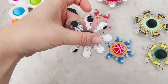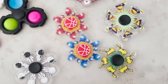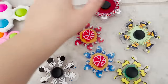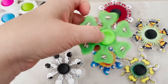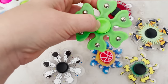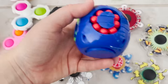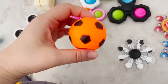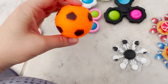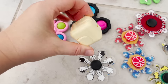These are some cool ones, super fun. Among Us, Pokemon, Naruto, a cute little astronaut. I don't know which this one is. And then I got this in fidget trading. Someone traded me this. It's like a four-leaf clover, but it has way more than four. So just like a clover. Here's a Disney one, kind of. I don't know. Oh, here's some other ones. Someone traded me this one in fidget trading. And then this one's pretty cool. It's like a cube. And let's see if it will work.